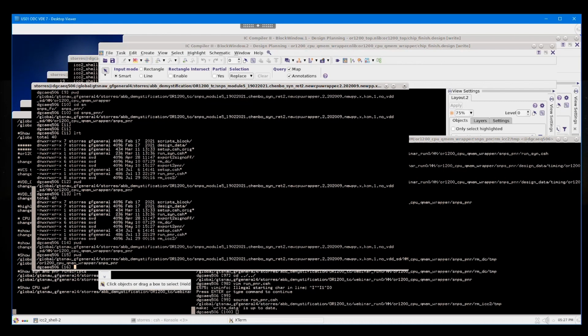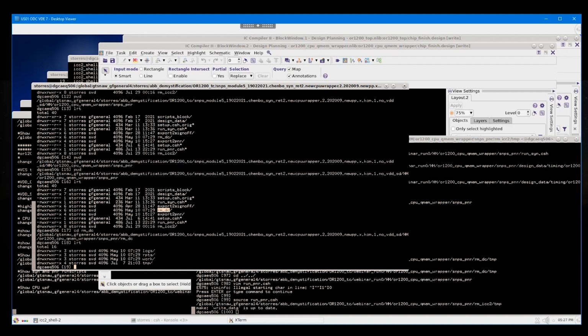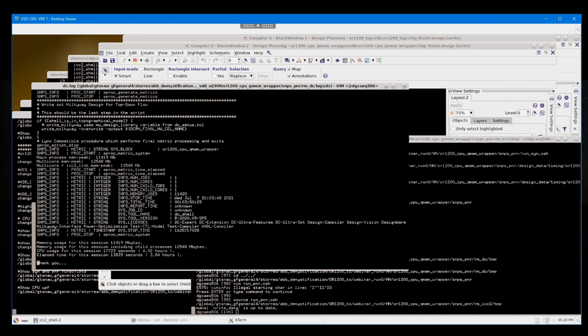Under the SNPS PNR directory, you will see the directories for synthesis, RMDC, and for PNR, RMICC2. For synthesis, all of the information are in this directory. You have the logs from your synthesis run. Notice we're using the version 2020-09 SP5 for synthesis. And if you look at the bottom of this log file, you'll see that the synthesis for the block level took about 4.92 hours, or an elapsed time of 3.84 hours.